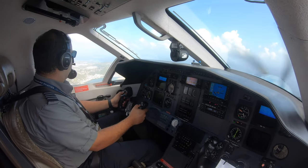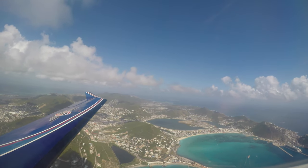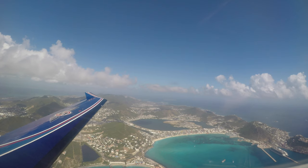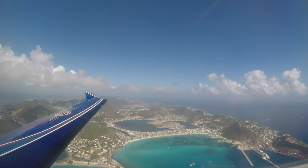Moscow, Foxy, Malima, Juliana. I hope you guys are having a great view out of the left wing of St. Martin. Look at those beaches. They look amazing. For me, landing, Juliana.